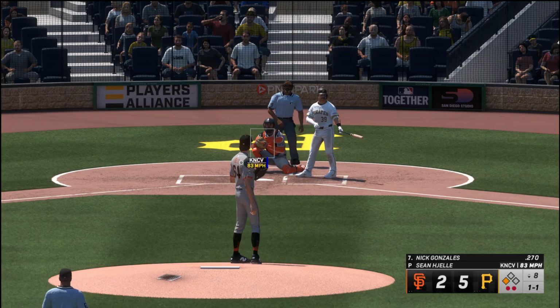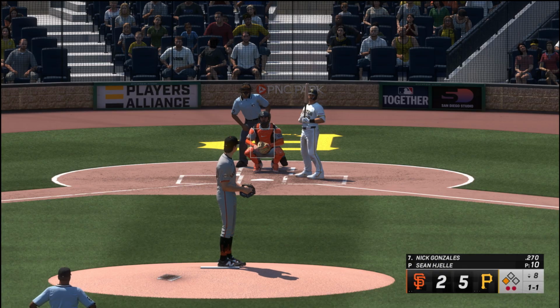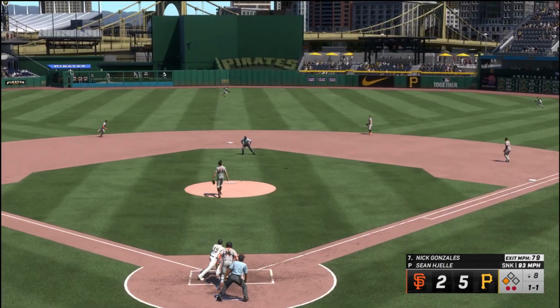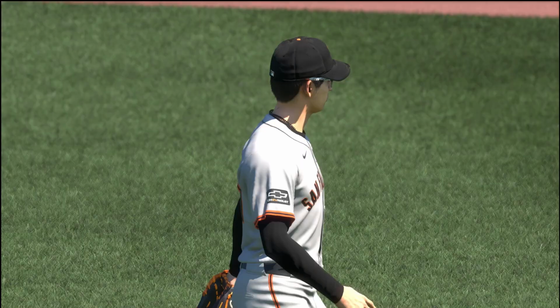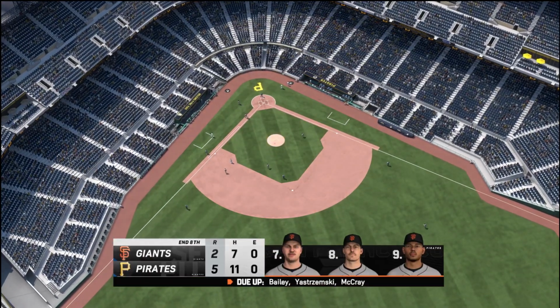Next offering misses down and away. Hey, you got this. In the air out towards right center. Lee sizing this one up. Squeezes it. That is the inning. So one left for Pittsburgh, and it remains 5-2.